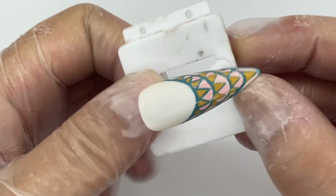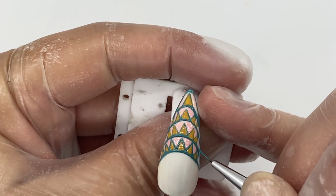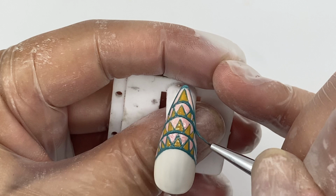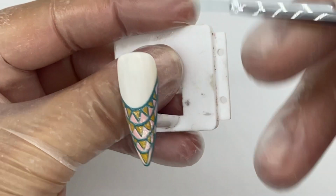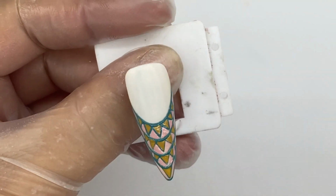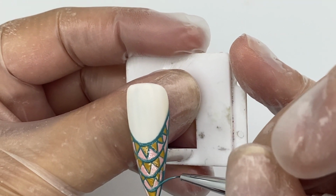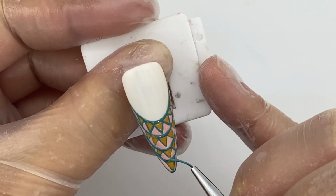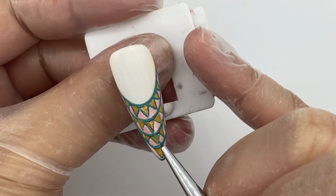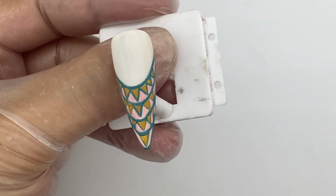And I'm just re-outlining everything. You don't have to worry so much about the sides because those are not really colored in very far back. It's all green still here. It's all teal. So just get your details crisp. Just going over my triangles.